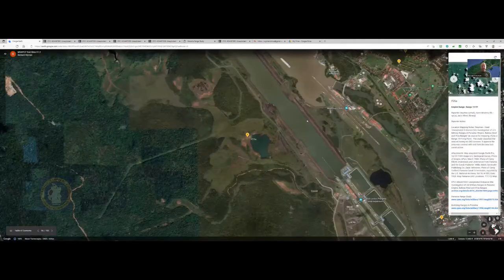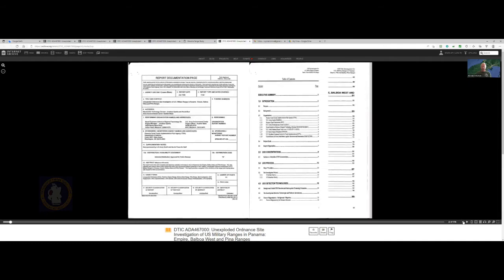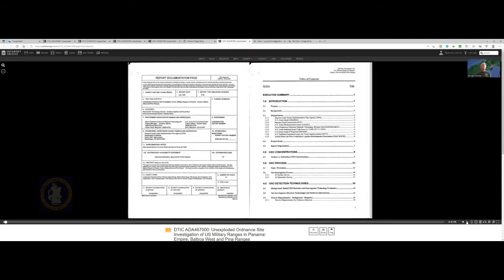Now I have a couple things that are linked to this that we want to take a look at. And this first one is the range study that I mentioned. And this is the final report, July 1998. And one of the primary things that I used this study for was that it gives coordinates of the different points on the range. So I was able to locate firing points and so forth.